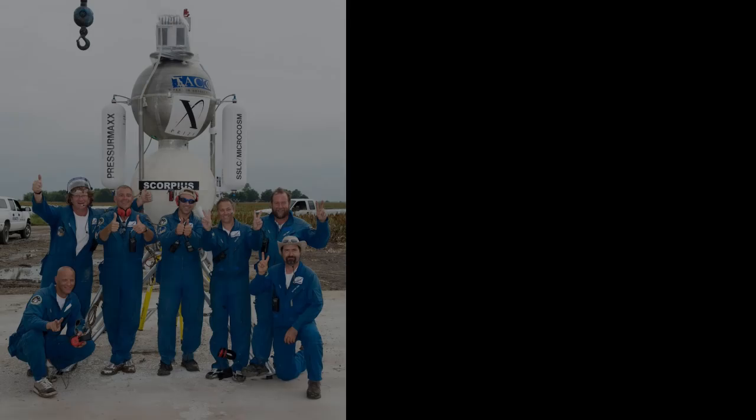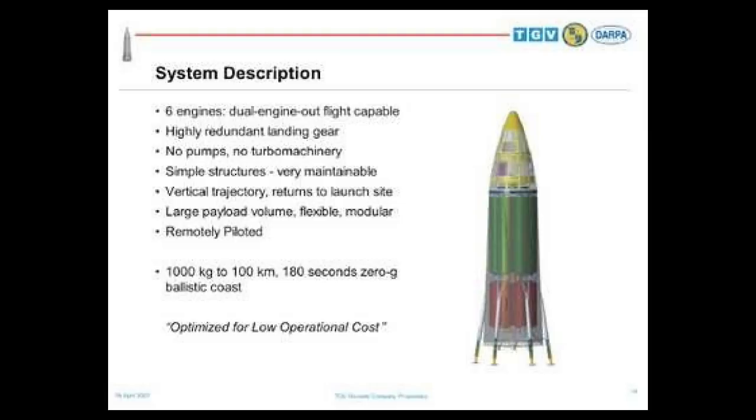But Captain Conrad had proven, long before Blue Origin and SpaceX, that you could land a rocket vertically. In fact, several of the engineers from the DCX project helped Blue Origin develop the New Shepard. And their work inspired Armadillo Aerospace, Masten Space Systems, and TGV rocket designs. The X-33 program was started soon after.